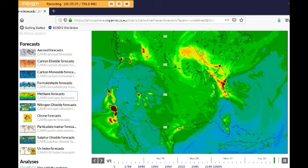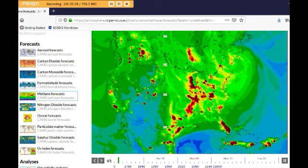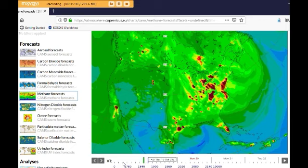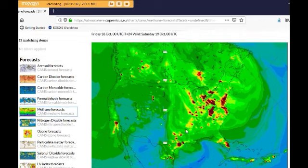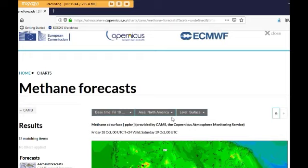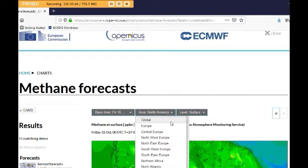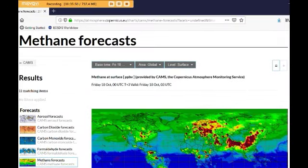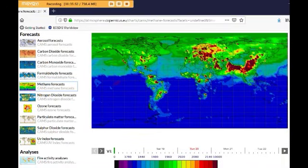Ozone is not looking good either. Ozone is in very bad shape. We might take a peek at that too. I also wanted to show, while we're here, total column in a minute. Now we'll go to global view for methane, and here's what it looks like globally.